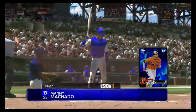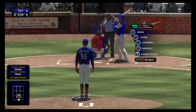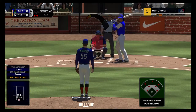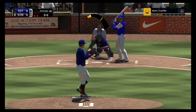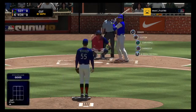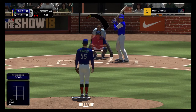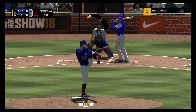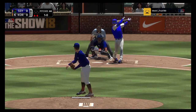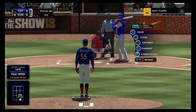Now 2 away. Here's Manny Machado now. 0 for 2 on his line thus far. Here's the first pitch to him. The cutter runs outside, ball 1. Wow, count now 1-0 with a real good slugger up at the plate. This is the time as a pitcher you have to really make some good pitches. This is not the time to just groove one right down the middle.